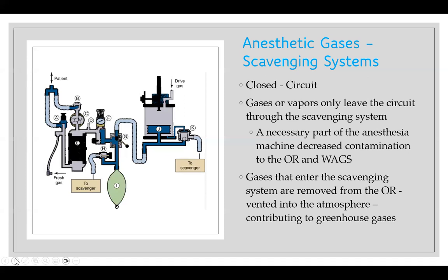So now we're going to talk about the scavenging systems, and these are very important for you as a provider who may be in the operating room and your occupational exposure. We use a closed circuit, and whether that's just one piece of tubing or two, it's still a closed circuit. Gases or vapors only leave the circuit through the scavenging system. It's a necessary part of the anesthesia machine, and it is where we collect the waste anesthetic gases and keep them from spreading out into the operating room.